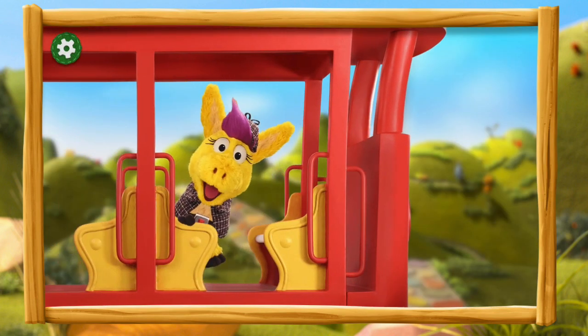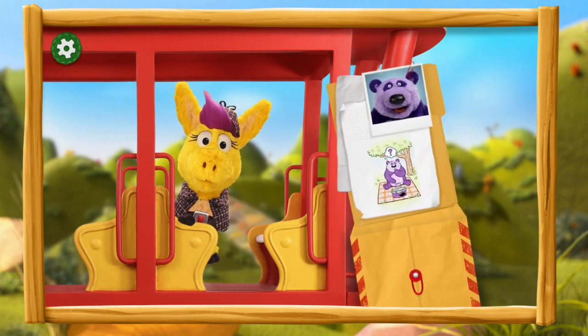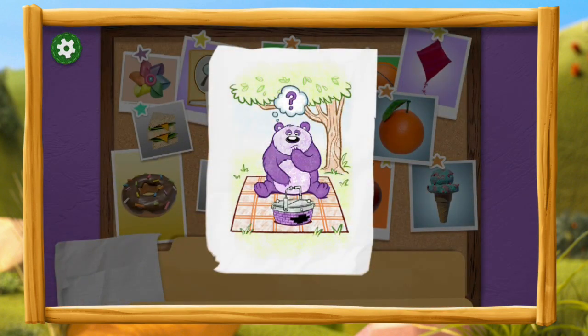Great job on the last case! Ready for a new one? Detective Donkey! Hi! Oh, I packed a picnic for our pals, but the picnic basket had a hole in it. Could you help me find all the food that fell out? How about it, Detective? Let's look for the lost picnic food. Let's go to the mission board. Our goal is to find the food that Purple Panda dropped. Which of these items are food?